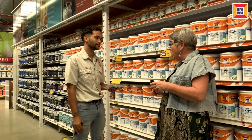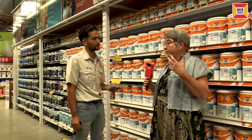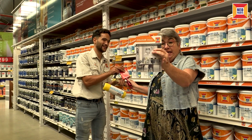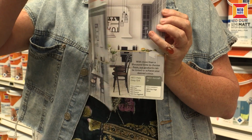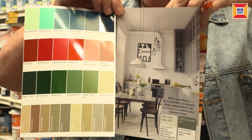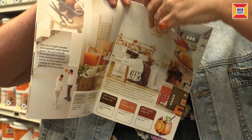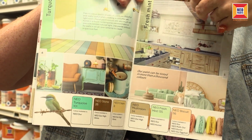Of course, there are a lot of color samples here too. It's beautiful. I think your book actually. Yes, we do. Let me hold that first. I'm going to leave with one of these. Definitely get one, because not only does it have beautiful ideas, but it actually has color cards here, which is fantastic. Are all these colors readily available, or do you mix them here?